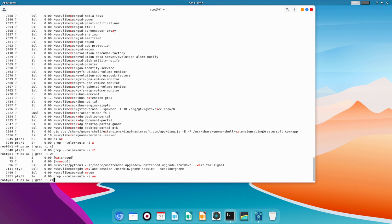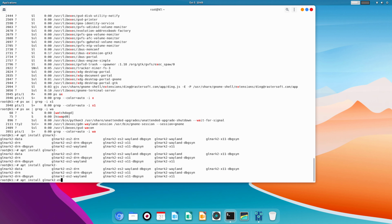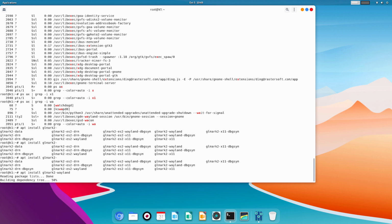Wayland, all right. So, apt search, apt install glmark2-es2. Oh, let's just see how it goes with the Wayland version.